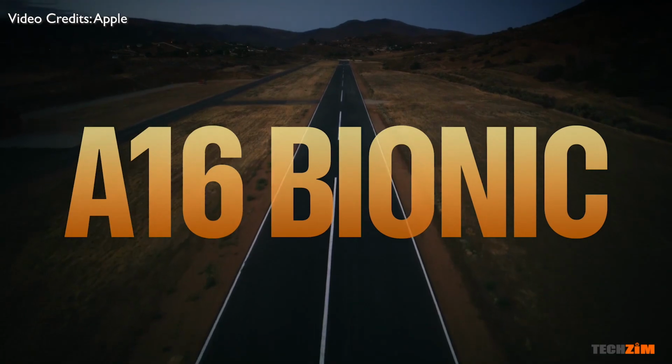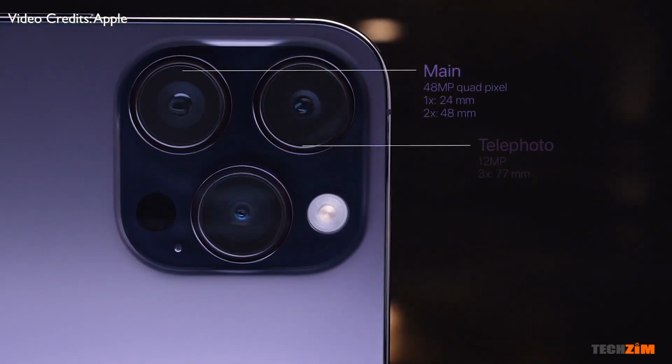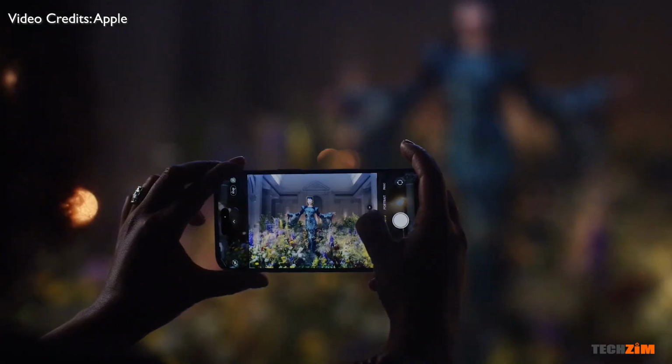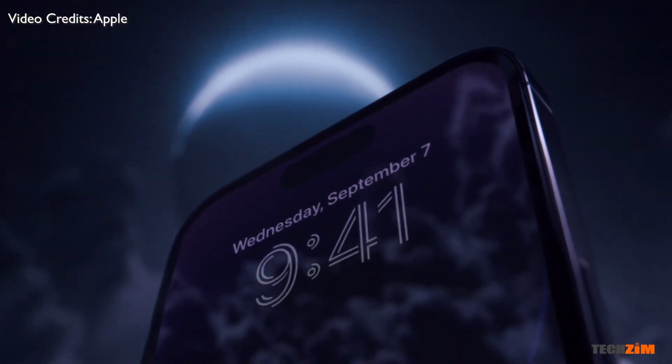It's also coming in with the latest and greatest A16 Bionic CPU, which just extends the gap when it comes to the most powerful CPU in a smartphone. No surprises there. The iPhone 14 Pro and Pro Max are also coming with 3 cameras instead of just 2 on the 14 and 14 Plus. And the cherry on top, Apple finally brings always on display to the iPhone.